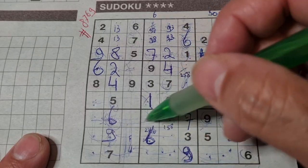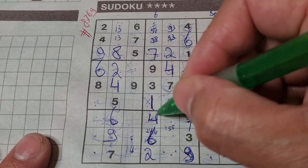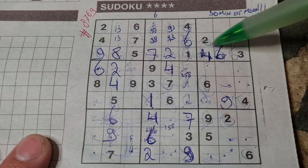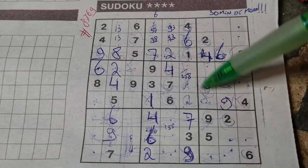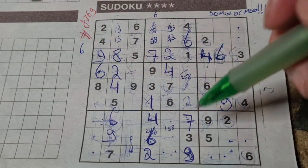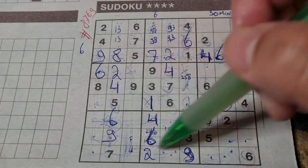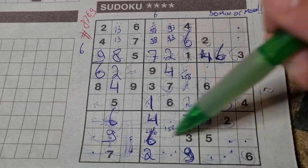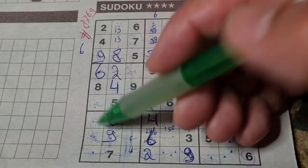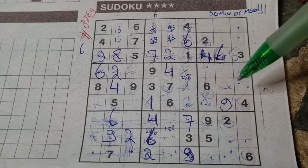We have a 2 in this row, no 2 there. 2 should be in, a 4 goes there. The 6, and all the 6s are used. I can't see. Digit number 1, number 6. The 2 in this row, 2 in the last row, so in the row between, the only 2 places left, 2 should be here or there. We have a 2 in the first column, no 2 there. 2 should be here.